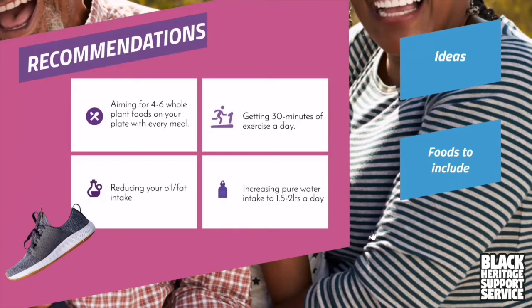So our first recommendation: aiming to have 5 to 6 different plants on your plate with each meal. You want to increase the fibers, and this is one of the best ways of keeping you full, which helps result in healthy weight loss. But these foods, as mentioned, have the ability to help reduce cholesterol in the blood and feed the bacteria in your gut, which plays a huge role in heart health and immunity. So aim to get not your 5 a day, but your 10 a day into your diet for better health.